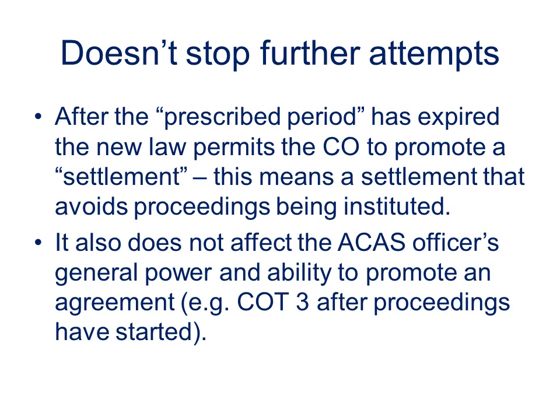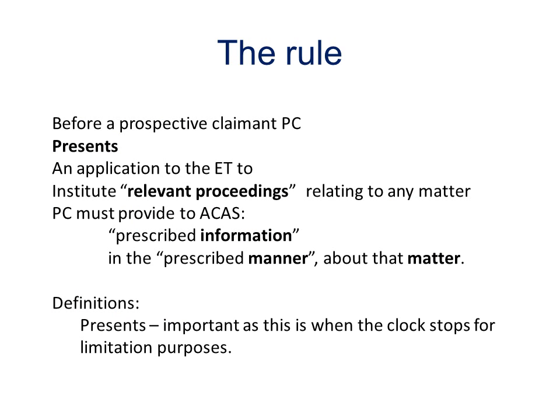But in effect, what this means is that Acas's role is seamless from the start of the proceedings with the early conciliation process right the way through to the hearing of the case itself. Early conciliation is also without prejudice to the Acas officer's general power and ability to promote an agreement, for example, getting the parties to reach an agreement and putting it on a COT3 form after proceedings have started.